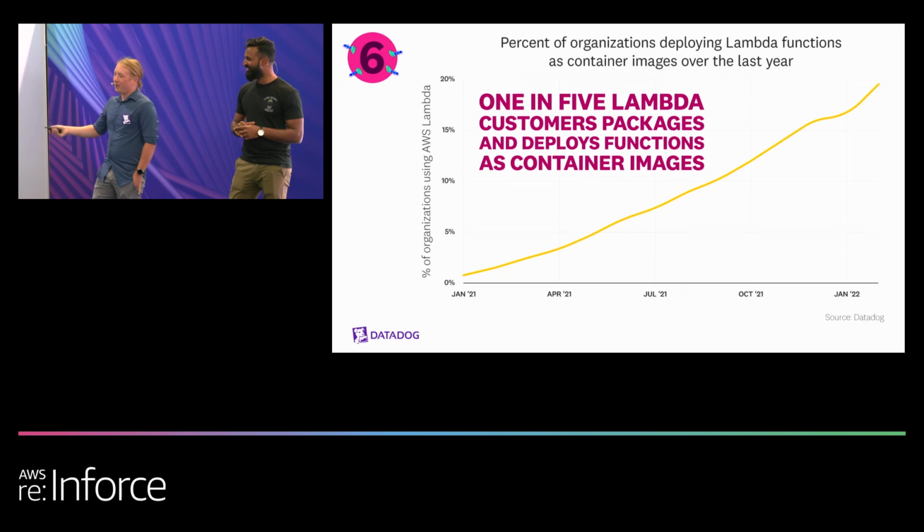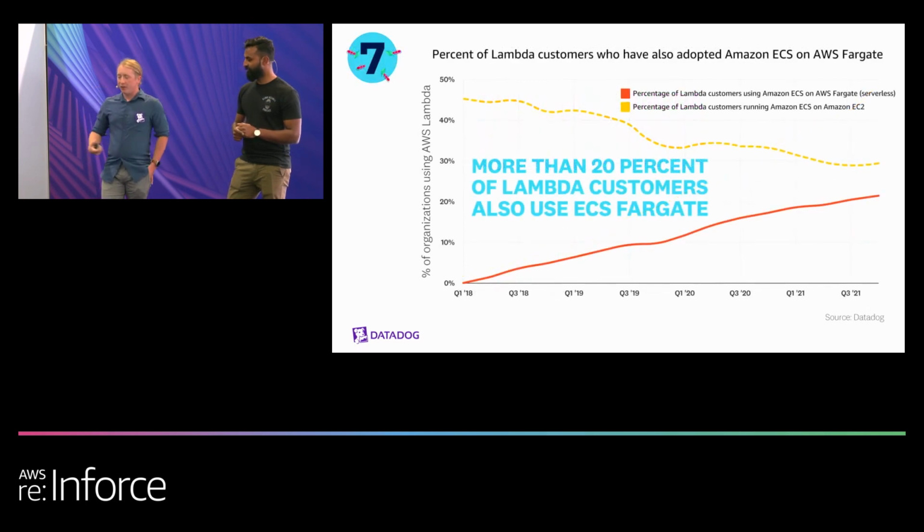So our final fact here, and we're happy to take questions from you, by the way, any time, especially at the end of the presentation. If you have any questions in general about serverless security or about the data, happy to answer those. But the final fact is that if you already are using Lambda, you are much more likely to adopt other no maintenance or low maintenance services on AWS.